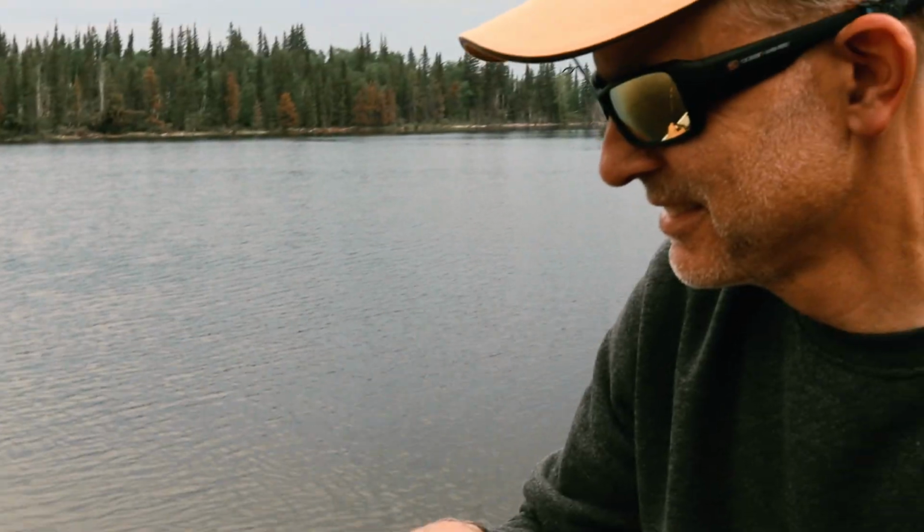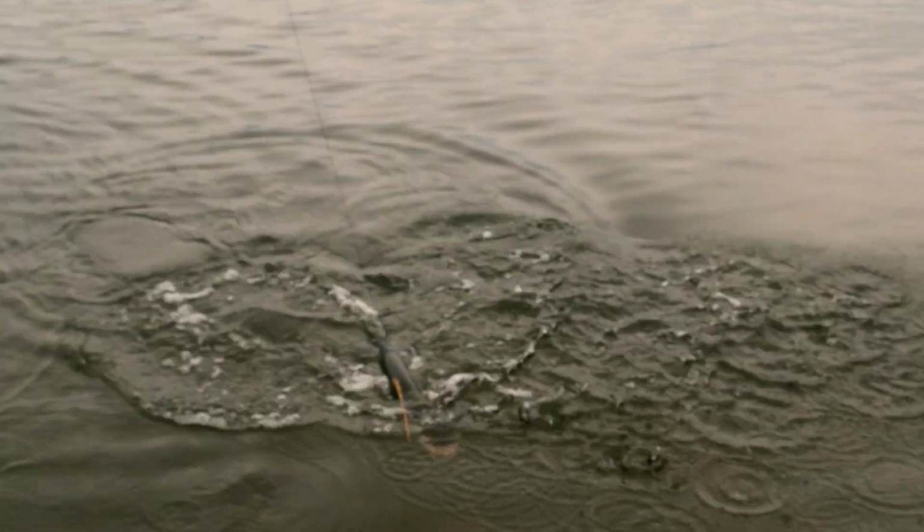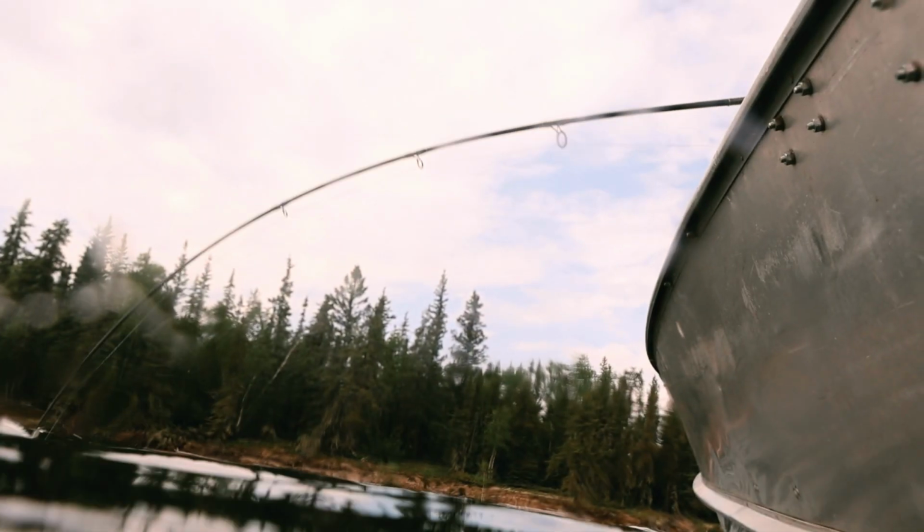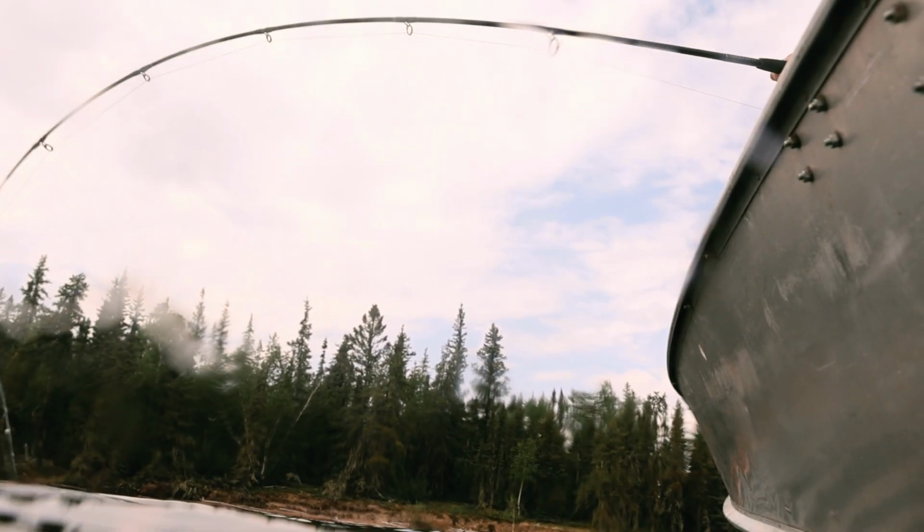Jason Halfen, the technological angler, would also be joining us on this trip. And our first goal on the water was to get Dena her first lake trout and a few fish for a shore lunch.